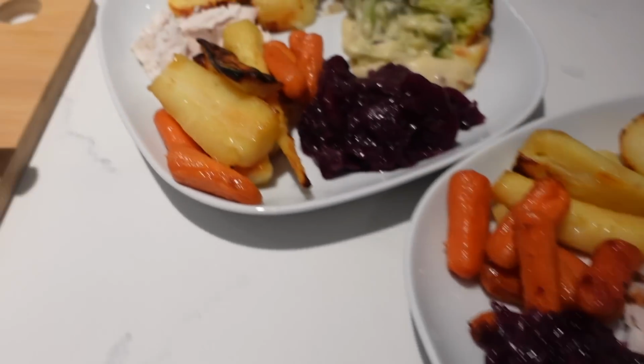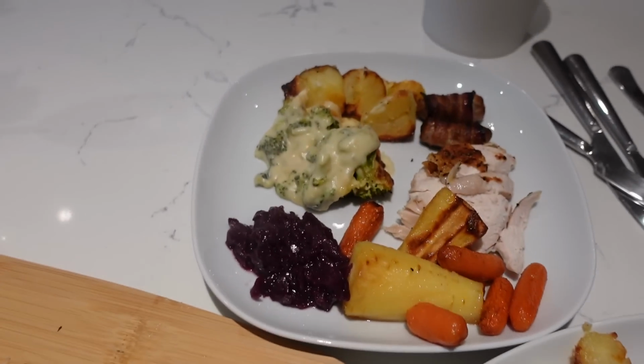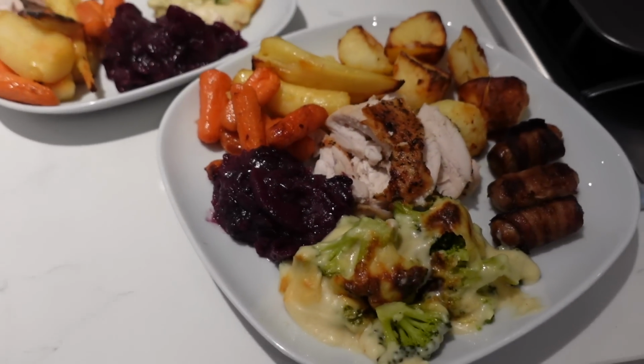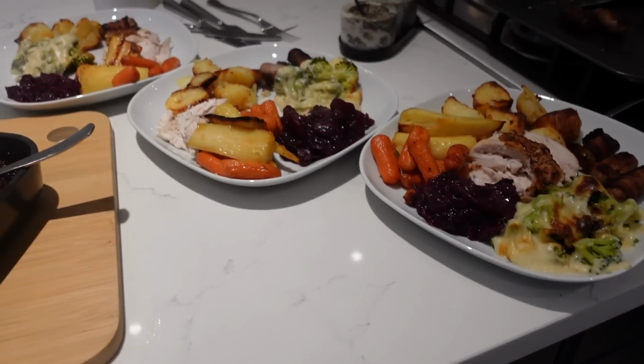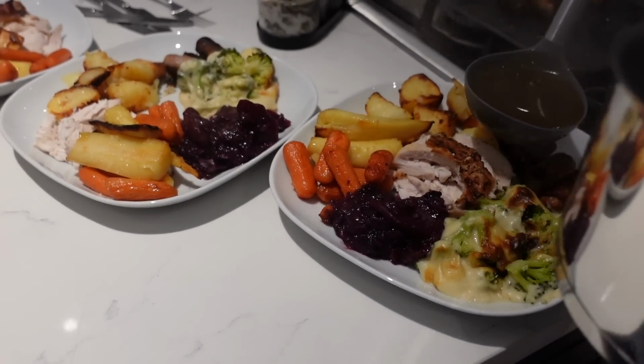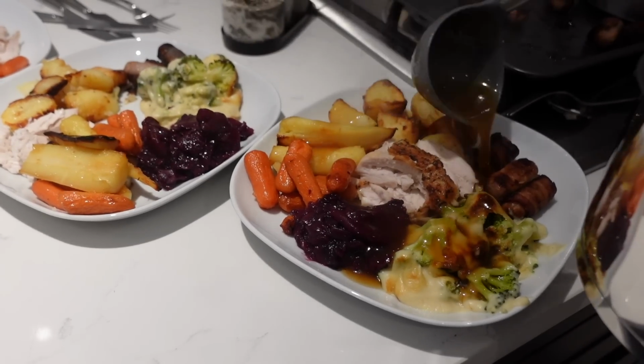Here we go, roast dinner is served. Look at this. Mum did help me a little bit, but not really. There we go. Wow. On the limbs, Yorkshires. You can do the honours with the gravy. Look at that, stunning.